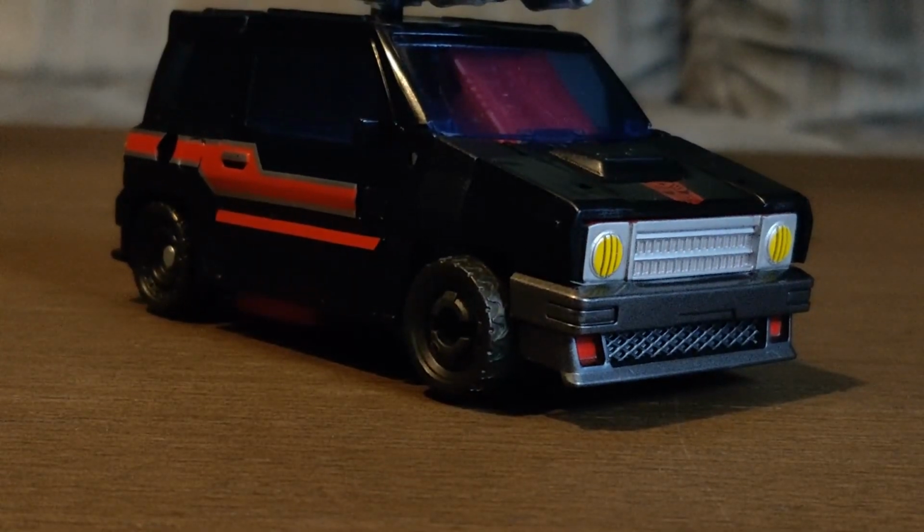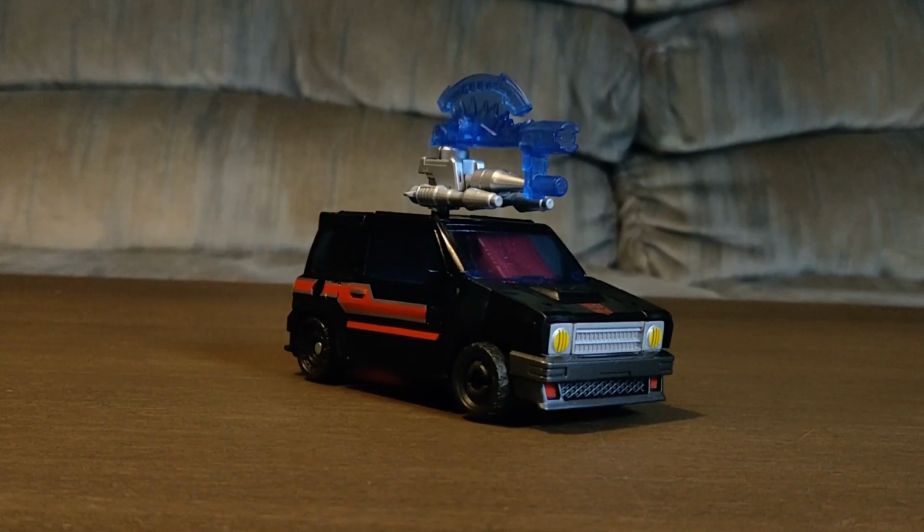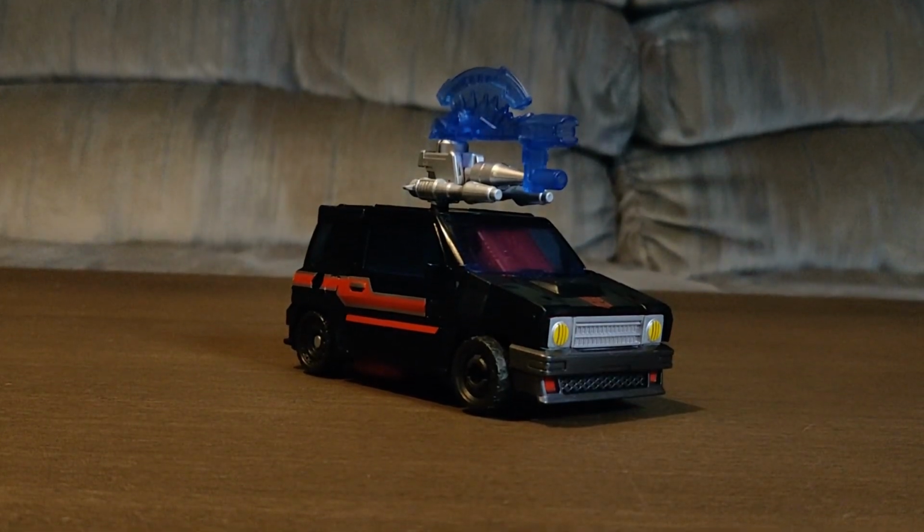All in, Burnout's pack-ins are a bit of a wash. So it goes. Let's get her transformed up and see if we can't make up for some of that lost ground in the robot mode.